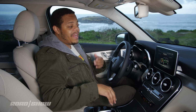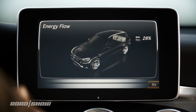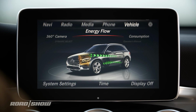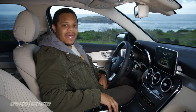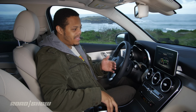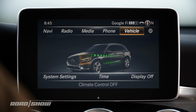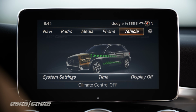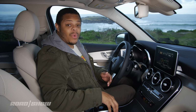And finally, we've got energy flow and consumption. That's where you're going to monitor your fuel economy and how the hybrid powertrain on this plug-in model is operating. Overall, I find that it's a pretty easy to use system once you've spent a lot of time with it. And I've spent about a decade hanging out with various iterations of this COMAND sort of organizational structure. But it's not exactly the most intuitive. If this is your first Benz, you're gonna wanna sit in the driveway and figure this thing out, particularly because there are a lot of inconsistencies in how COMAND organizes things.